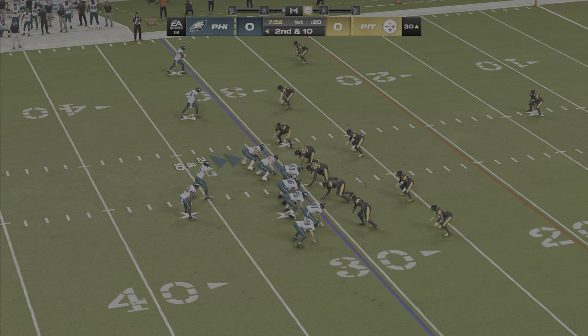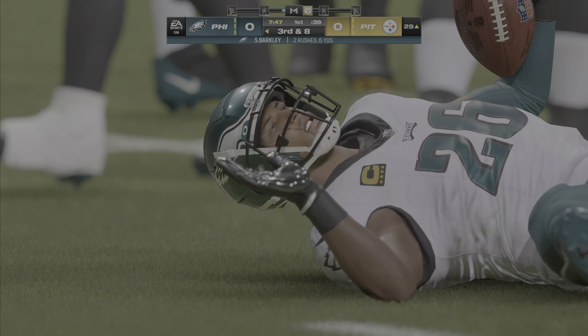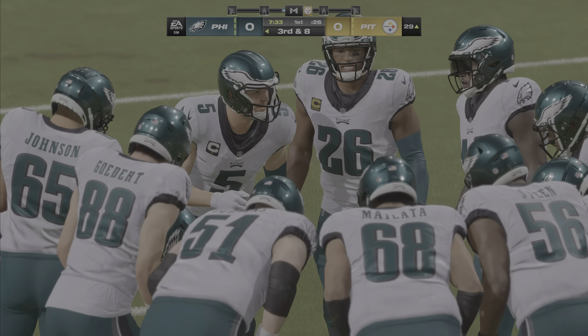A handoff to Barkley on the option. He winds up getting only a couple there, down to the 29. And this is why aggressive defense coordinators love to blitz. It wreaks havoc because they end up taking their attention to the blitzers, freed up the D lineman to make the play. They got to get to the 20 to keep the drive alive on third down.